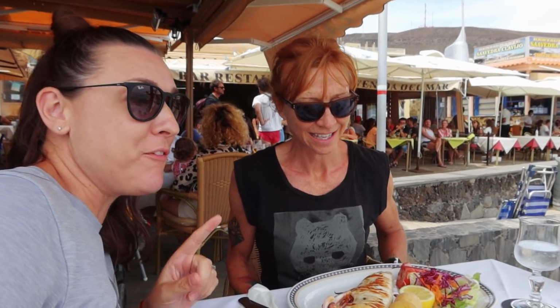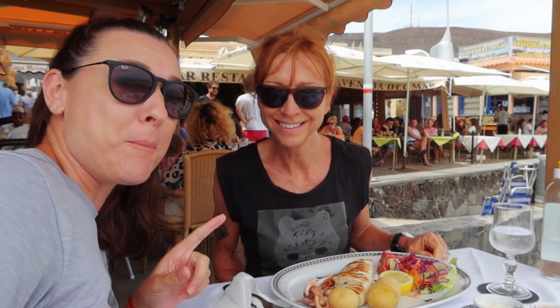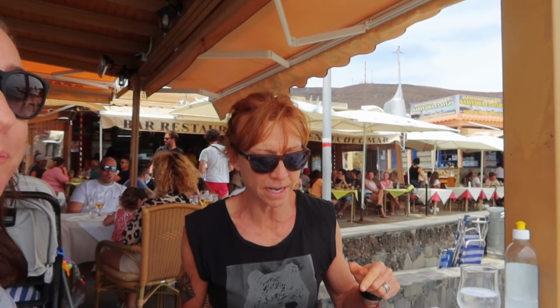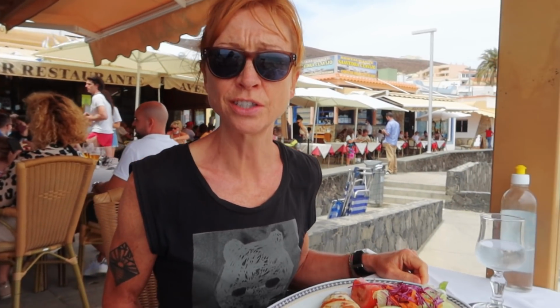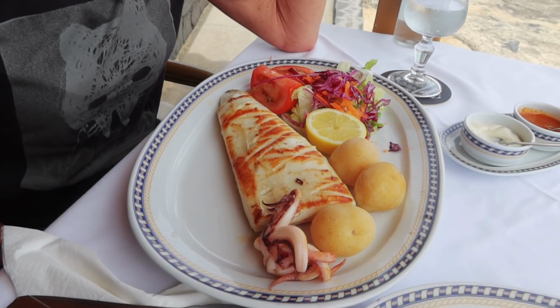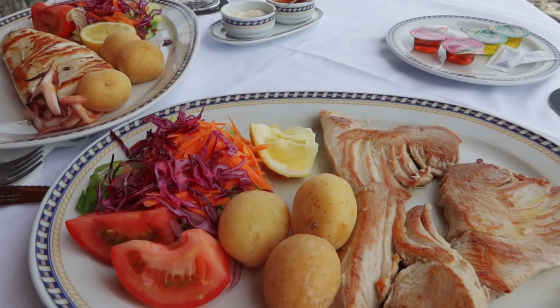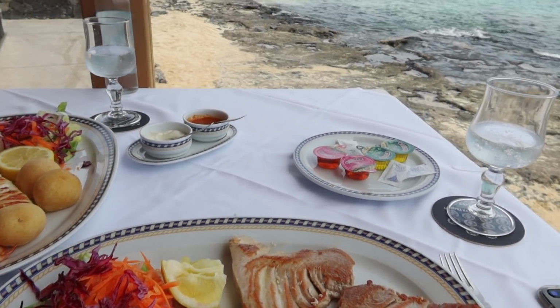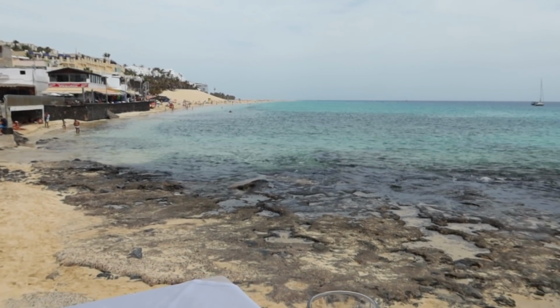Food's arrived and we've ended up with the best table in the whole restaurant. That's an amazing view. As if by magic, the squid has arrived from my imagination onto my plate. It's huge as well. Look at the size of that. The size of your tuna? I went for the tuna and I've got like 3 bits. This is huge. But yeah, absolutely beautiful.